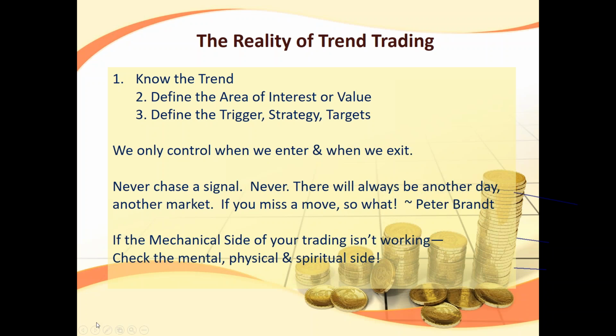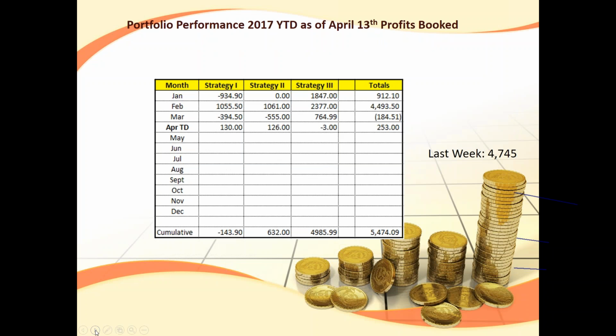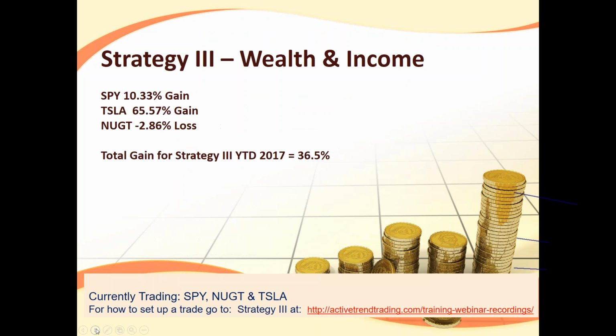So with that, here's where we sit. These are the profits we've actually taken in for the year so far. Moving in the correct direction. Strategy 3 continues to do well, as we expect. I've got to get busy with Nugget because it's down a little bit for the year, but the Spider and the Tesla Strategy 3 trades are doing well. So we're up for the whole strategy about 36% for the year.